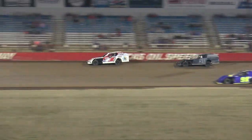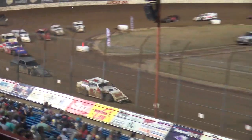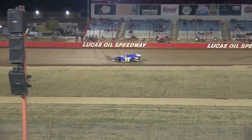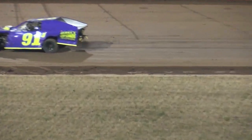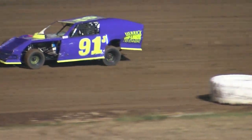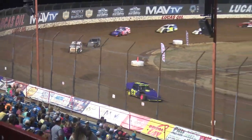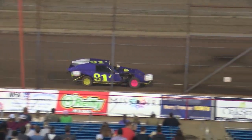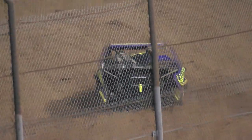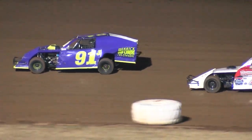And a little contact between Bobby and Jalen. Jalen gets sideways. Midwest Sheet Metal caution comes out. Looked down, then looked back up, and in the one of Bobby Williams, I don't know if Jalen Wettengale got loose first, but Bobby Williams got into him. You can see some damage on the right rear of Wettengale's car, and just looking at things right now, Jalen sure thinks that spot needs to be his.